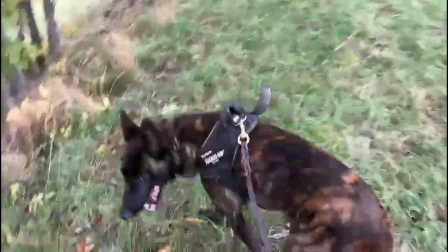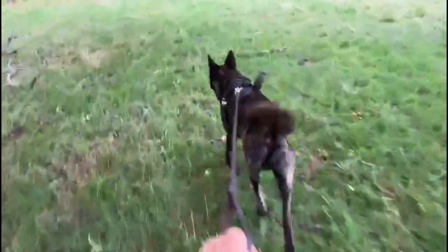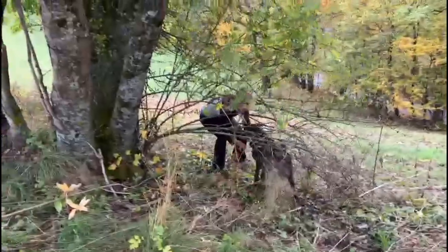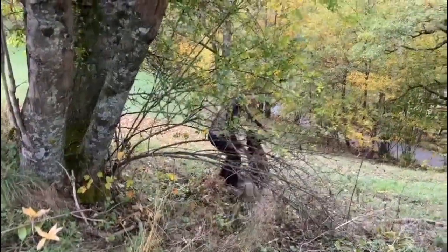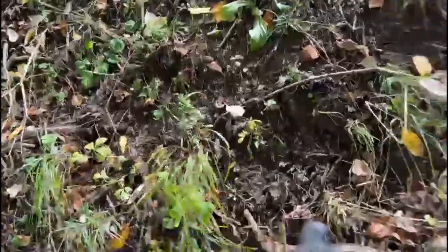This is far. Good boy. Good boy, Speed. Yes, good boy. Good big boy. Party, big party. Okay, now we're going to hide behind the car.